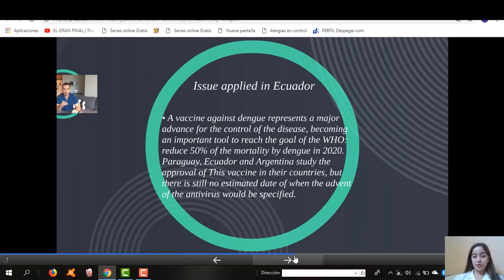Issue applied in Ecuador. A vaccine against dengue represents a major advance for the control of the disease, becoming an important tool to reach the goal of the WHO: reduce 50% of the mortality by dengue in 2020. Paraguay, Ecuador, and Argentina studied the approval of this vaccine in their countries, but there is still no estimated date of the advent of the vaccine to be specified.